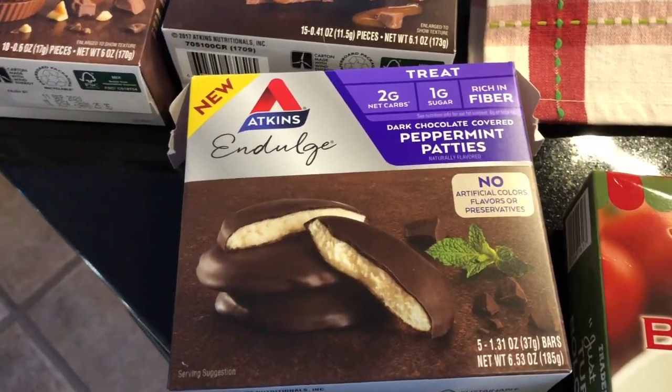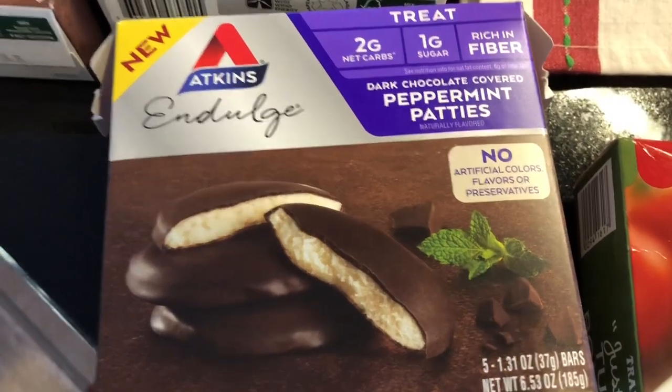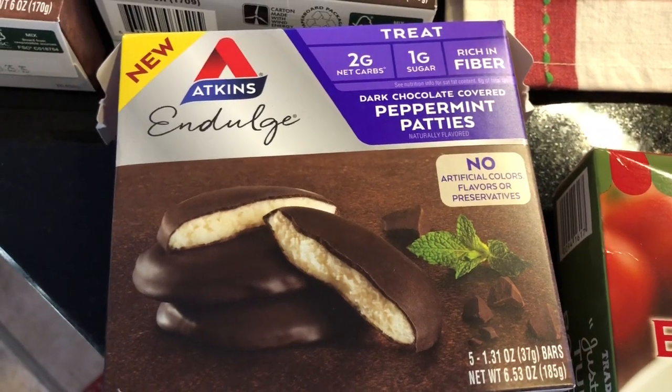The next one are the peppermint patties. These are pretty new to the Atkins Indulge. They really do taste like the peppermint patties.